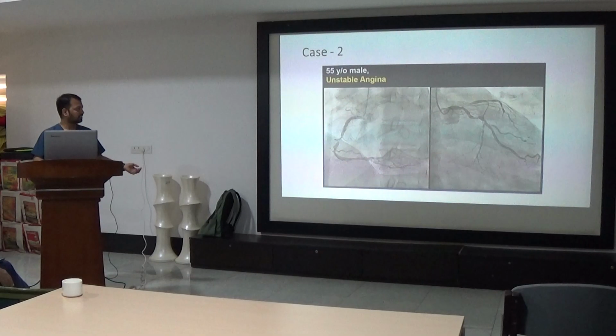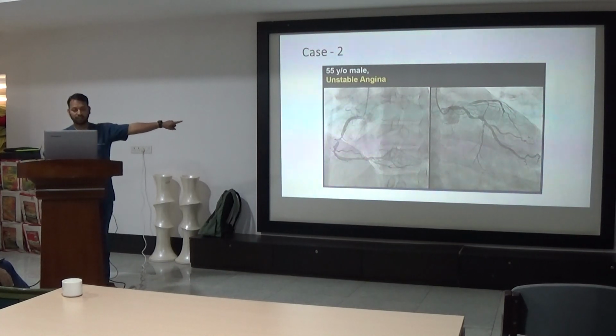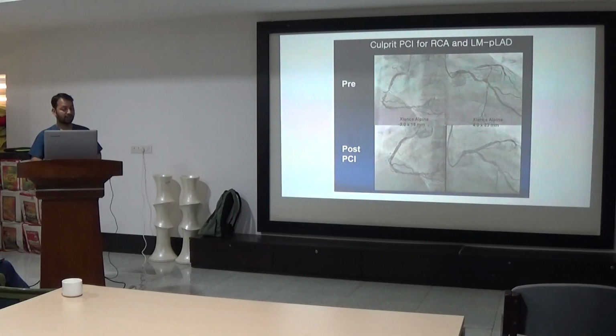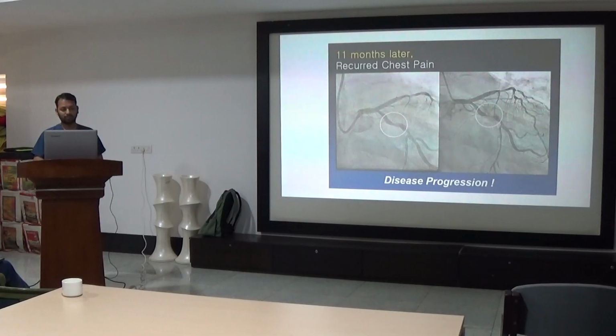And in the second patient they have mentioned, the patient had critical lesions in RCA and LAD. Both were stented upfront in the primary angioplasty, and they had a moderate lesion in LCX. They analyzed the lesion. They stented RCA and LAD for the primary cardiac lesion, and they kept the non-culprit LCX randomized to OMT group. But this LCX had MLA 2.8 and plaque burden 81%. That is vulnerable plaque. But according to randomization, they randomized to OMT group.